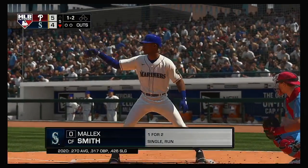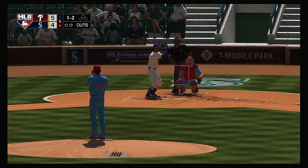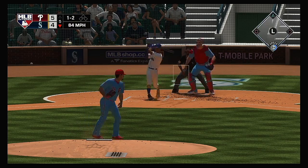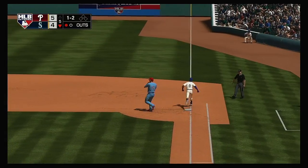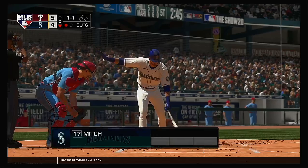Set now for the bottom of the fifth, and that'll bring up the speedy outfielder, Malik Smith. Looking to punch him out again. The pitch. Sent on the ground out to second. Kingery's there, and that's the first out.